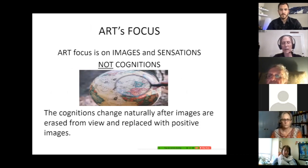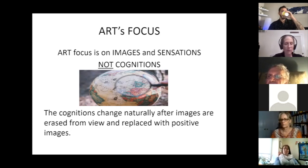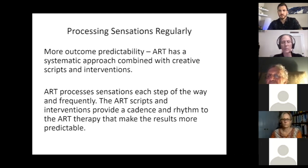Once again, I'm focused on images and the sensations that come from the images. I don't care quite as much about those cognitions. What happens when you change an image is the cognitions will change naturally. If somebody thinks that it was their fault and they have guilt and they go through the procedure and change their images, the guilt goes away too. It's very interesting, and it's less work once a therapist learns how to do this. We have more outcome predictability than a lot of other therapies. It's a systematic approach, and I say that because if a therapist trains with us, they get a script on how to do things, and we do add interventions to those scripts, so it makes it very creative, and sometimes it's fun. We do process those sensations regularly.